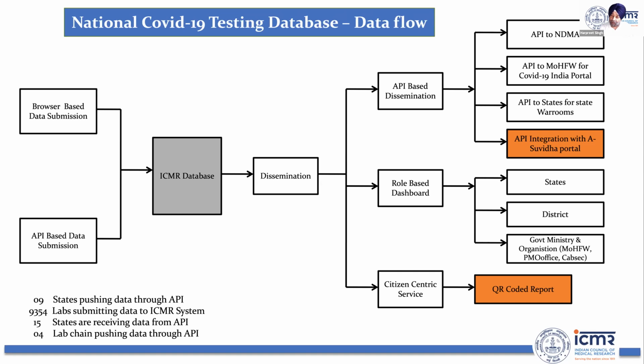We are pushing API-based dissemination to various national agencies like NDMA and the Ministry of Health, and we are also pushing data to various state war rooms. And recently, we have also integrated with the A-Suvidha portal at the airport, with the airport authority, where testing results can be directly fed into the A-Suvidha portal. The second way of dissemination is role-based dashboards, which we have provided to states, districts, and various government organizations. Third, a very recent addition, is a citizen-centric service which we have launched.